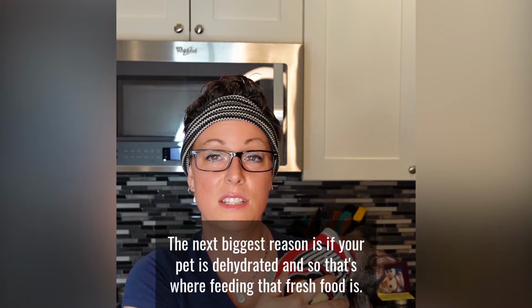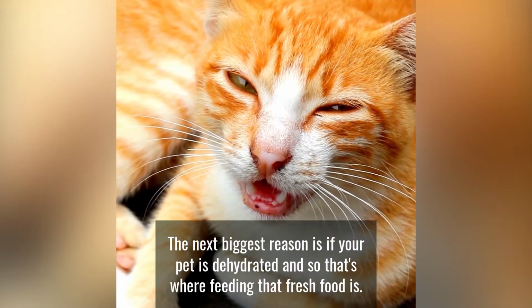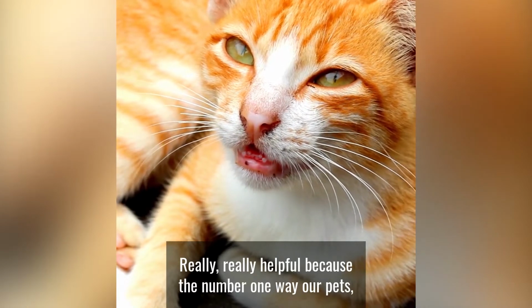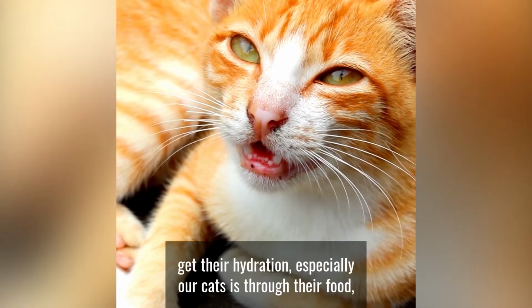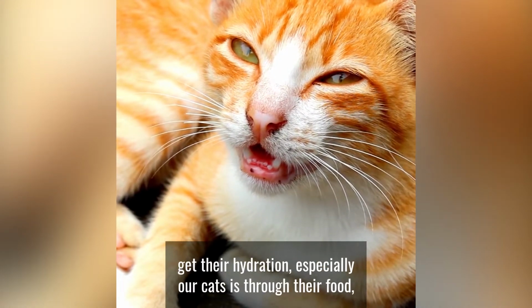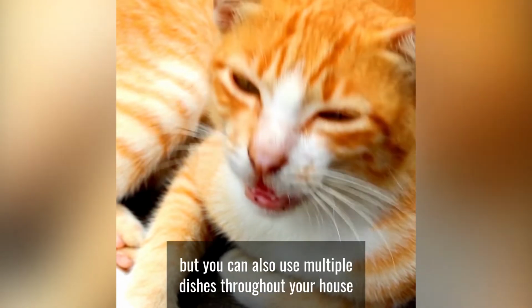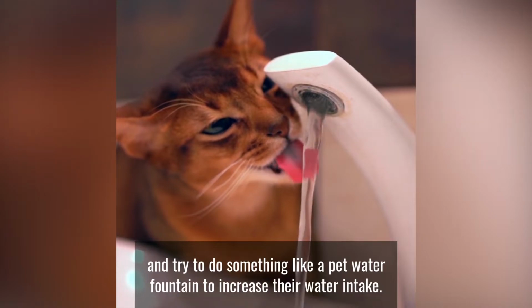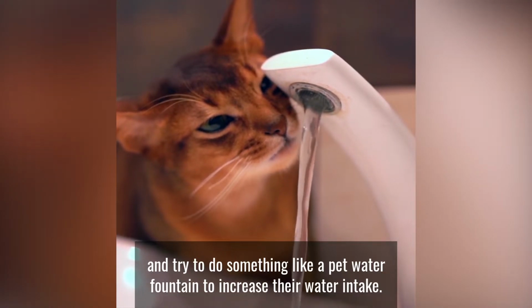The next biggest reason is if your pet is dehydrated, and so that's where feeding that fresh food is really, really helpful, because the number one way our pets get their hydration, especially our cats, is through their food. But you can also use multiple dishes throughout your house and try to use something like a pet water fountain to increase their water intake.